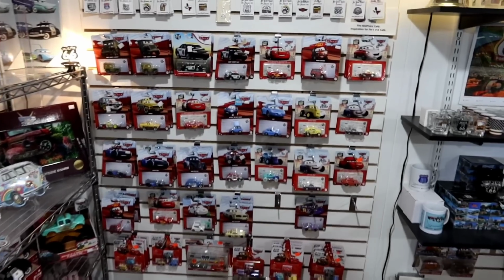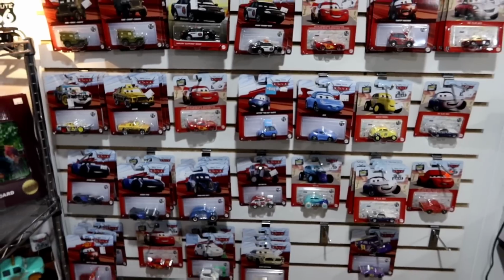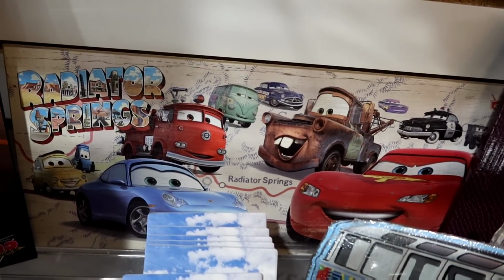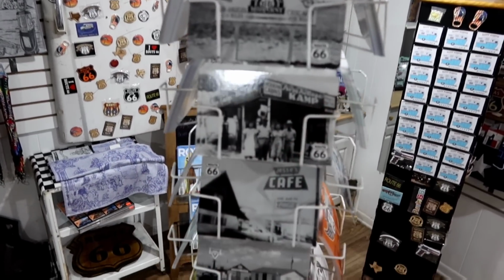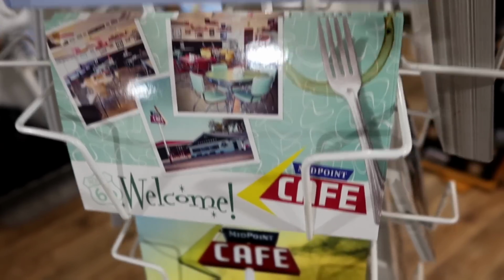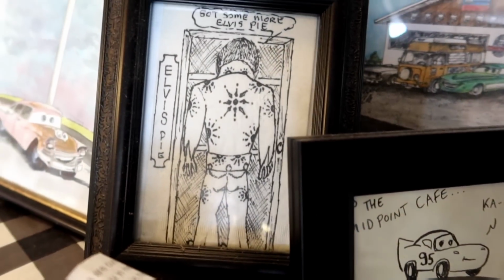And appropriately so, they sell all of the vehicles from Cars. All of your favorite characters from Radiator Springs. Definitely gonna have to get some postcards here. Midpoint postcards, those are great. There's a couple cool ones. Some drawings. Elvis.